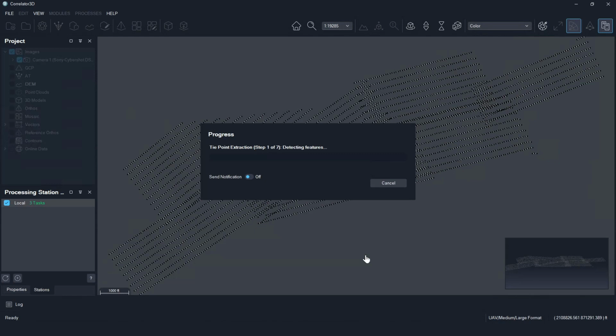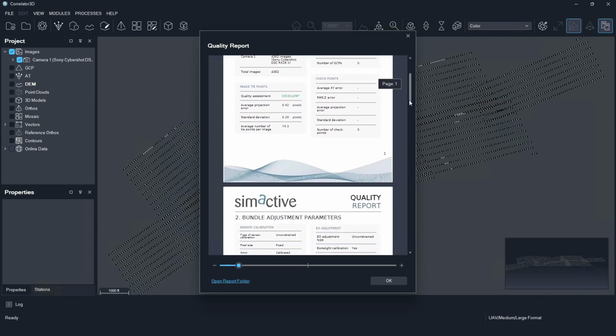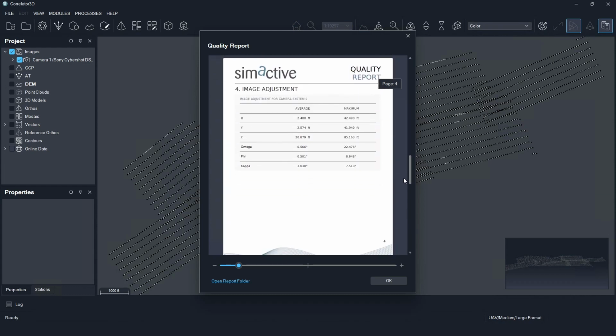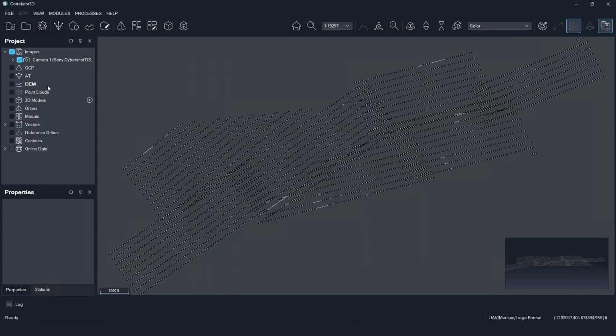And again, because this is a large data set, we'll skip ahead. Okay, so we've got our project summary on the AT, and everything looks good in here as we scroll down. The standard stuff. Everything looks pretty good. So we'll move on, hit OK. We don't need that anymore.